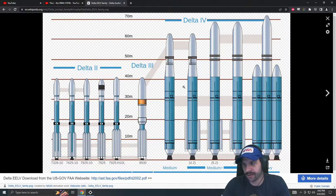Not bad. How many Delta 4 rockets are left? 3. And then that's it. That caps Delta. Which sucks, but it is what it is.